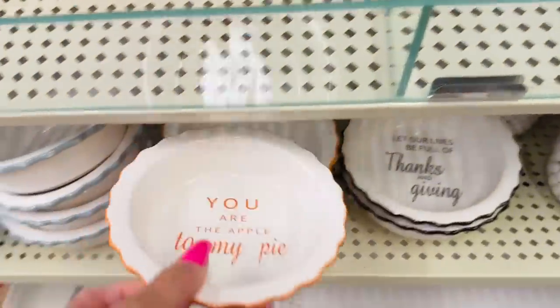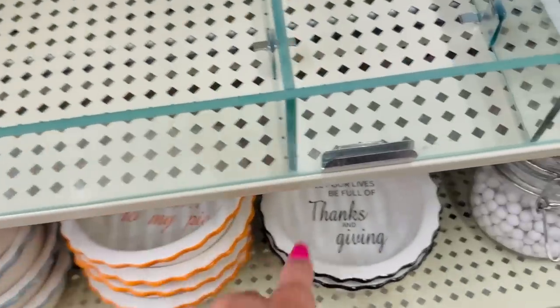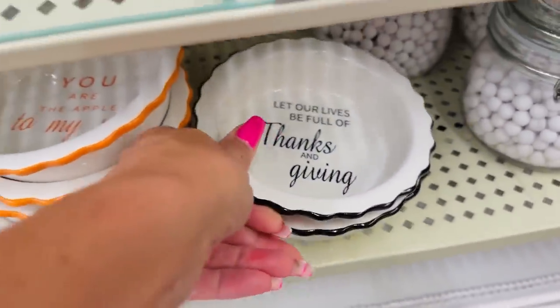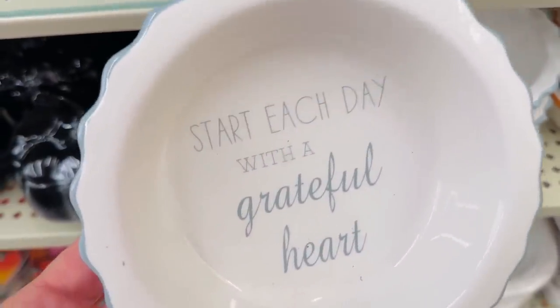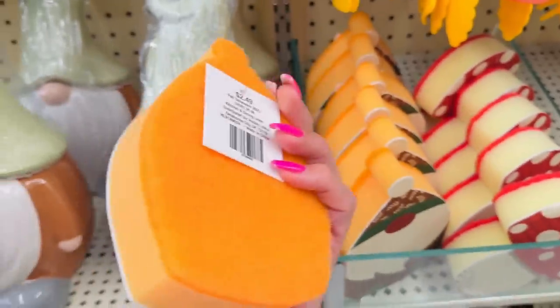I love this cooking measurement equivalence. And these little bowls are adorable. You are the apple to my pie. So cute. I don't need more little bowls, but I have an obsession with little bowls. Let me know if you guys are the same way. We have even tinier bowls, like really tiny bowls. Start each day with a grateful heart. What a great reminder. Look at this adorable sponge.